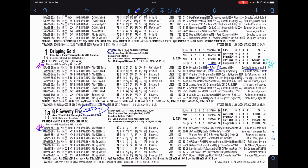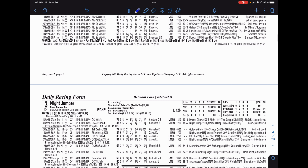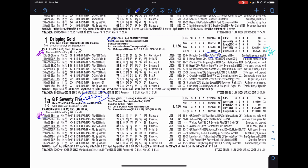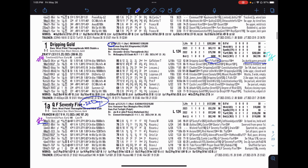He's got kind of, in a way, the bullseye on his back there, being the obvious lone speed. We'll see if the 3 Night Jumper maybe shows a little early interest, but good luck to QF 75, who just shows up and runs hard. That is something Dripping Gold doesn't do with maybe the same frequency, but I'm not being hard on him. I'm a Dripping Gold fanboy. I said that on the internal team horse call yesterday, and I proudly say that.